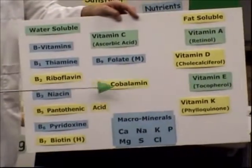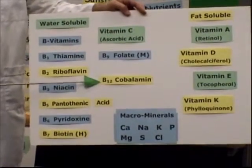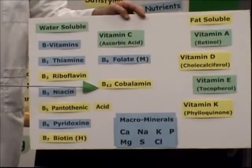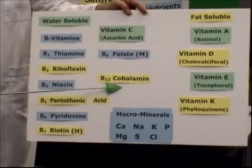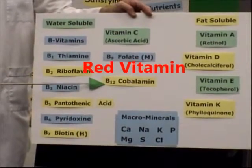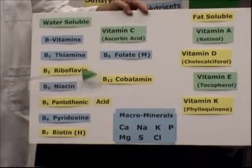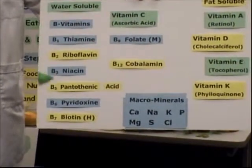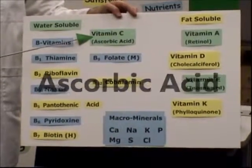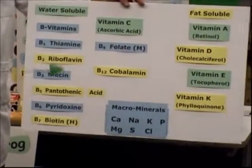All right. Finally, we have vitamin B12, the last of the vitamins to really be elucidated. And it's got a complicated structure. It's made from 3 separate molecular entities. It's called cobalamin. All right, so vitamin B12, it's actually the red vitamin because it has the cobalt-3, which gives it its red color. All right, so the B vitamins are water soluble, and so is vitamin C, which is called ascorbic acid. All right, so water-soluble vitamins. We've got the B vitamins and vitamin C.